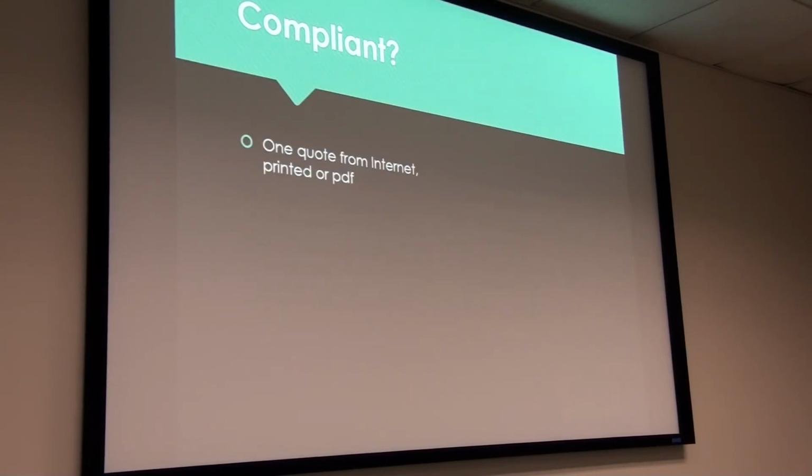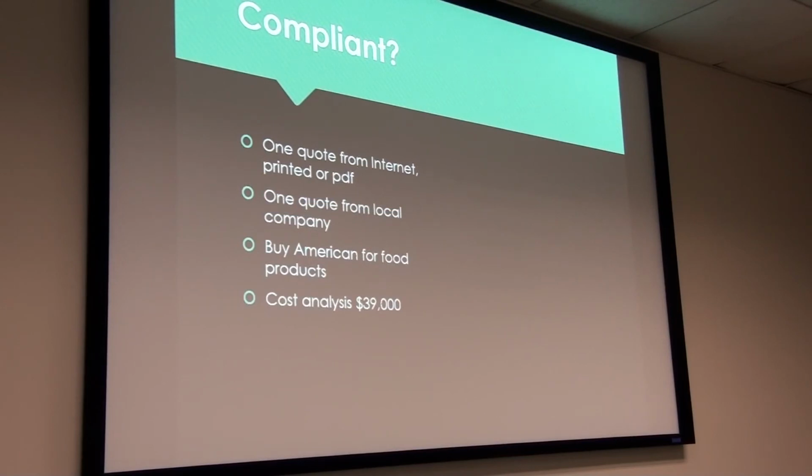Okay, these are very similar. They've got one quote from the internet, one quote from a local company, Buy American for food, cost analysis $39,000. No, they are not compliant. Why? Over $30,000.